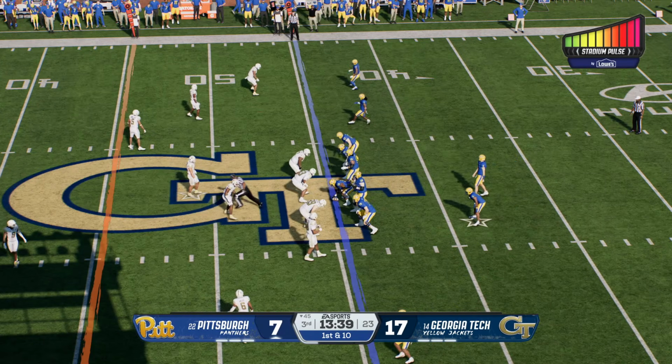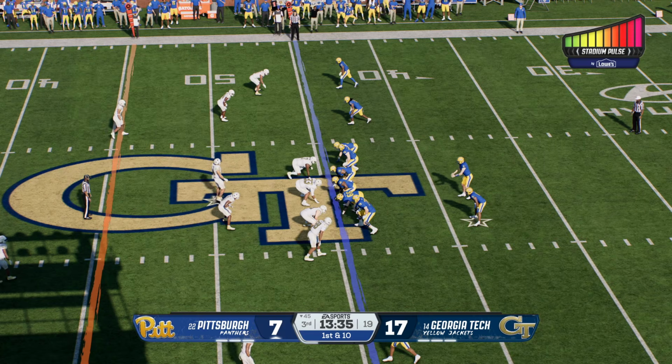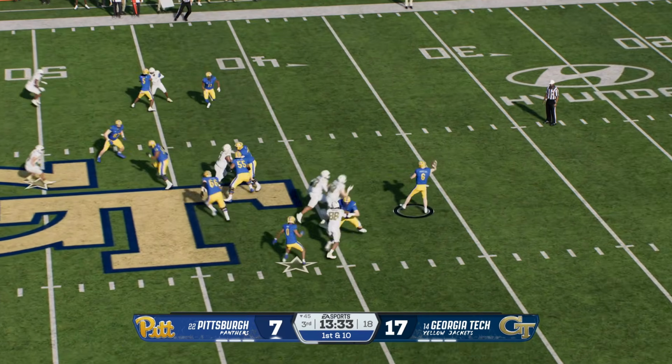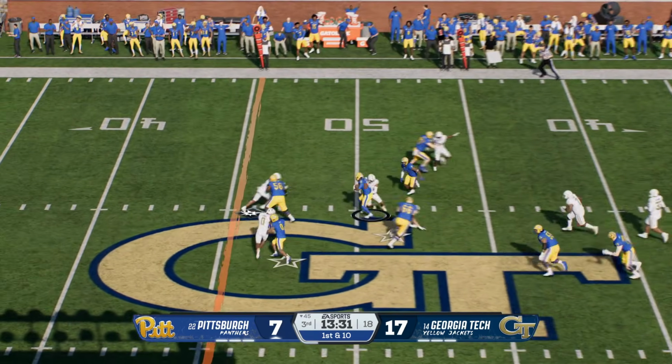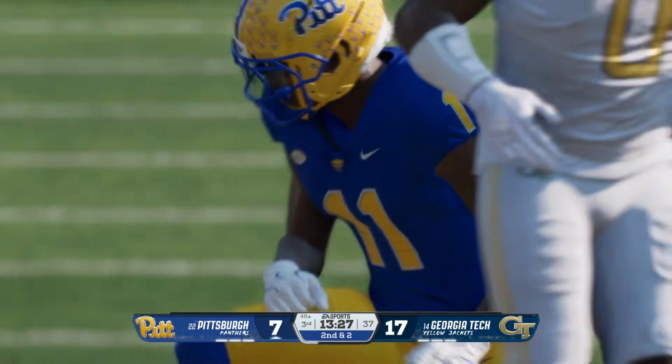Pitt getting set with a 1st and 10 coming up. And the quarterback dropping back. Graham behind the line. It's Lee. They bring down the receiver, but that's a nice gain on that play.